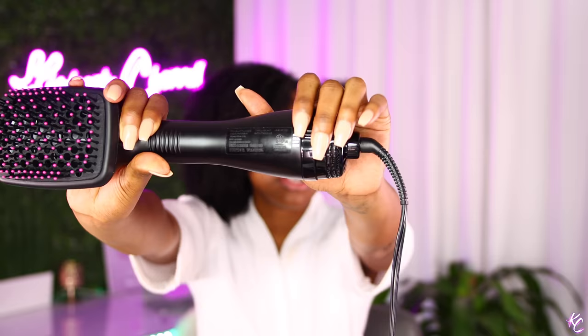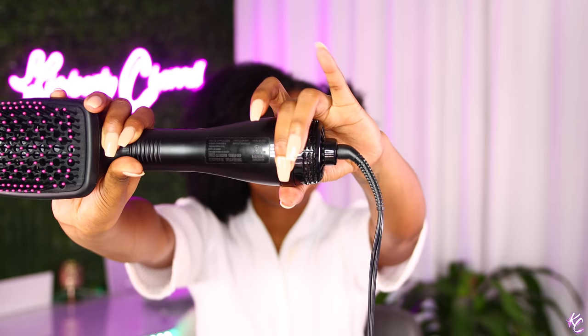And this is what it looks like. It has the logo right here. And it's just a brush. And it has the off, cool, and low setting. So you basically just toggle this for it to come on and go off. So those are the only settings that this dryer has.